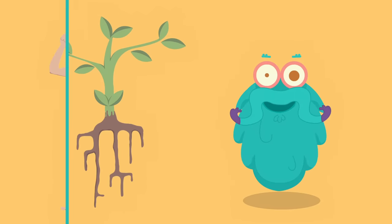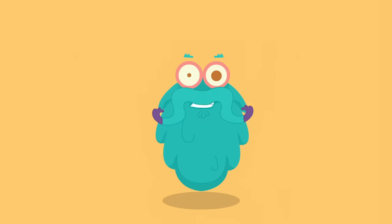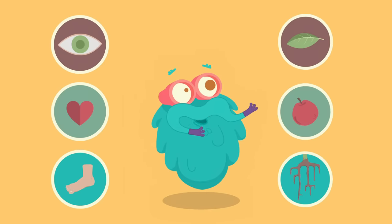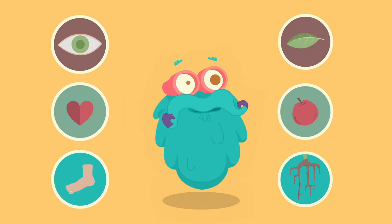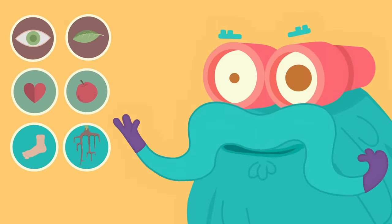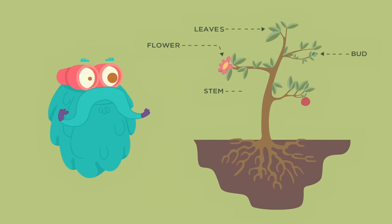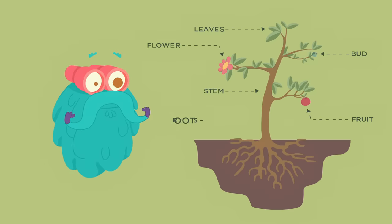Plants are very similar to humans, and just like humans have different body parts doing different things, similarly, plants too have different parts for different functions. Interesting, isn't it? Let me tell you what the important parts of a plant are. Leaves, bud, flower, stem, fruit, and roots.